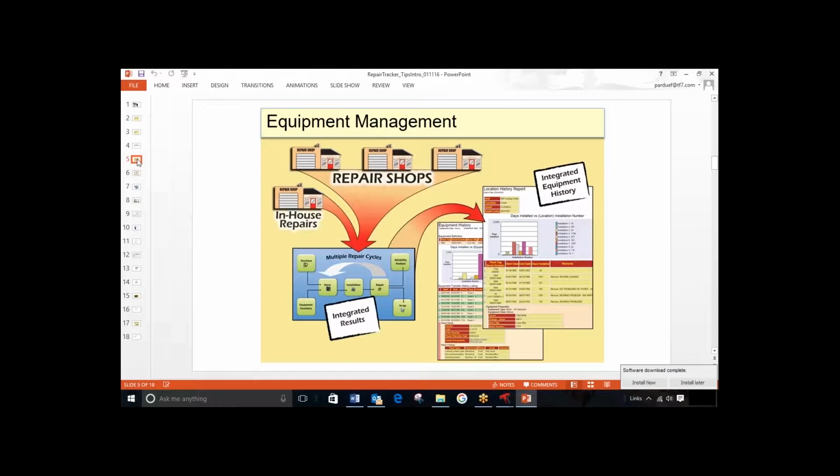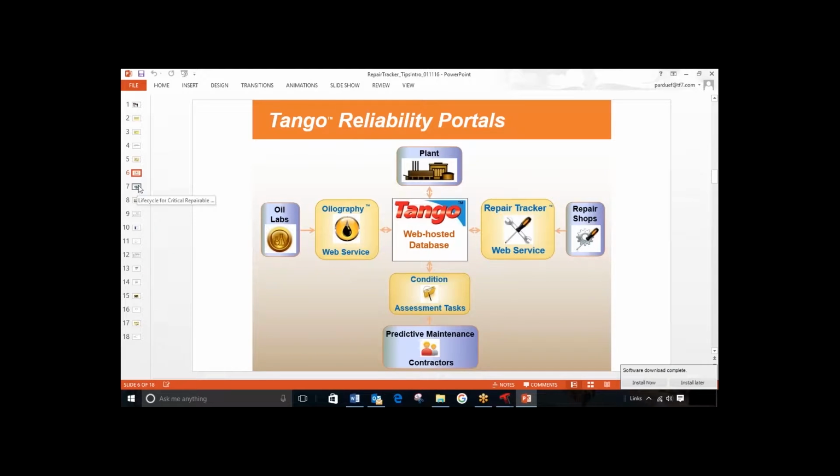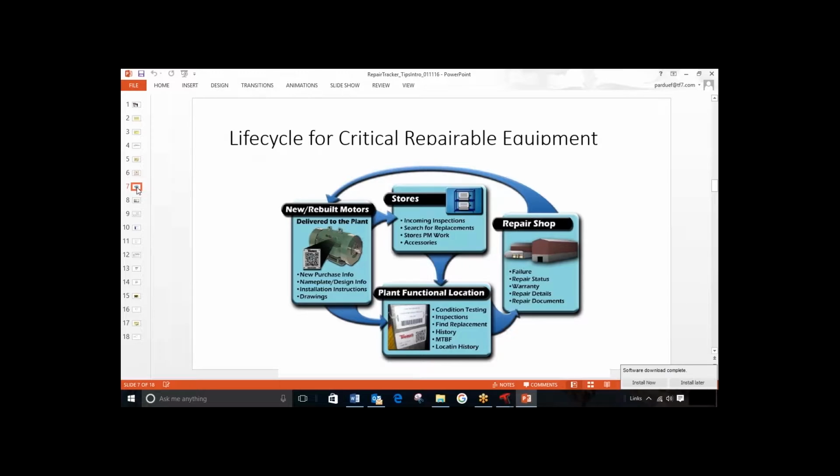Again, in Repair Tracker, what we're trying to do is get all of your repair vendors putting information in the same way coming into your Tango package. If you have in-house repair shops, people use Repair Tracker for in-house repair shops too, although in-house they could use Tango just as well. Tango has a number of different portals, of which Repair Tracker is one of them. So we'll leave that and come back to those portals another time.